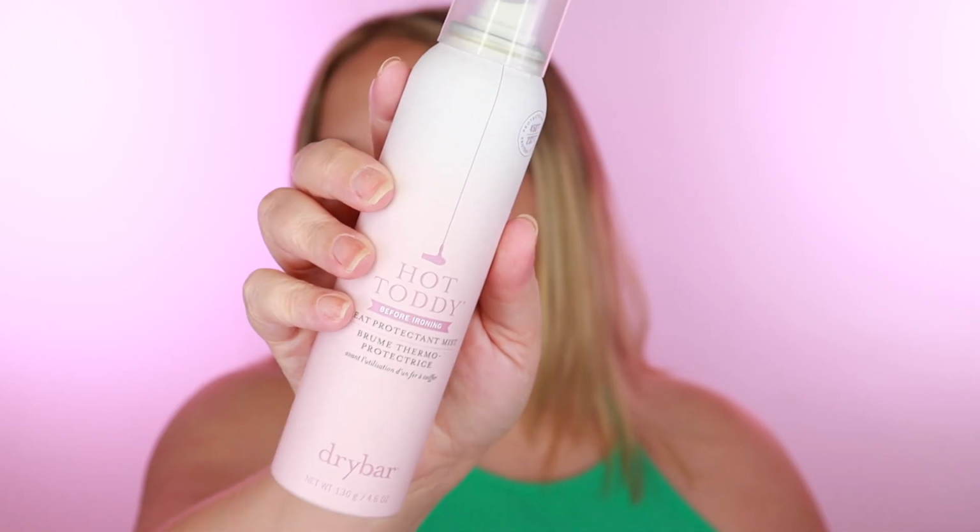First up, Hot Toddy Heat Protection Mist. I'm actually very excited for this. I love Drybar products. This is one I will definitely use because this is before ironing. So it's a heat protection spray, obviously. And I do a lot of flat ironing, not a lot, just a little bit to kind of smooth everything out, and then curling as well. So I'm very excited to have this.